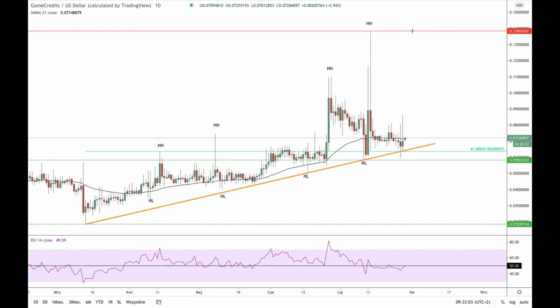The other thing I would like to point out is that we are still making higher highs, as you can see, higher high, higher high, higher high, and we are still making higher lows, higher low, higher low, higher low. So we are in the uptrend on this cryptocurrency, Game Credits, and this uptrend started in the middle of April 2020, of course.